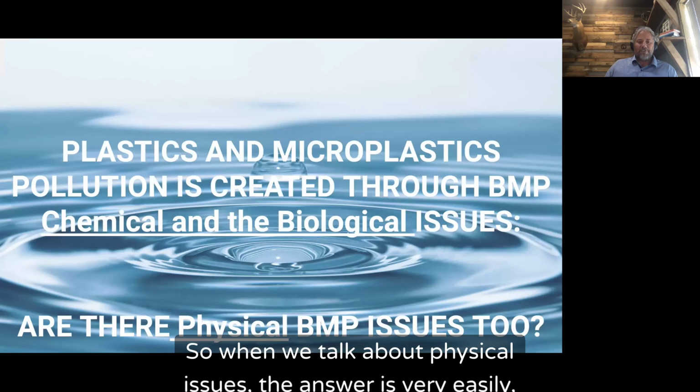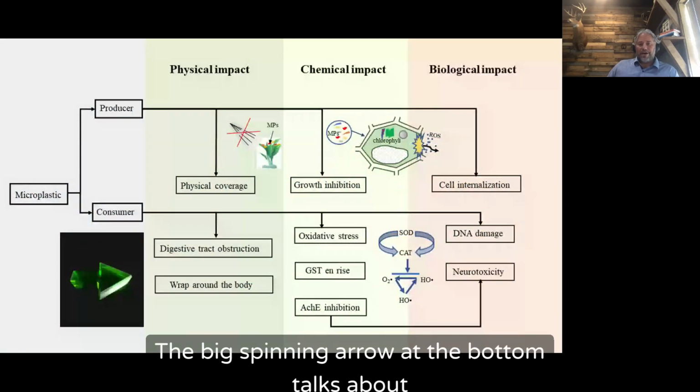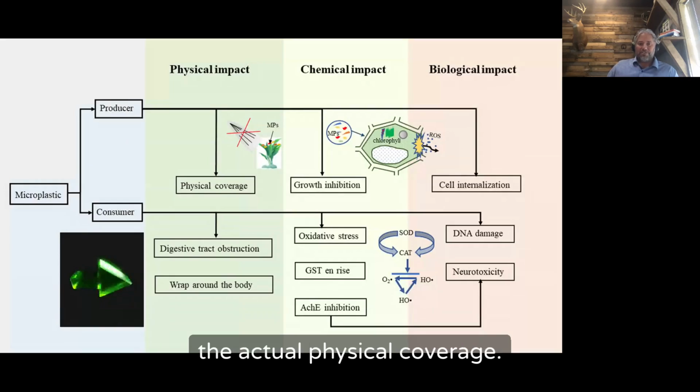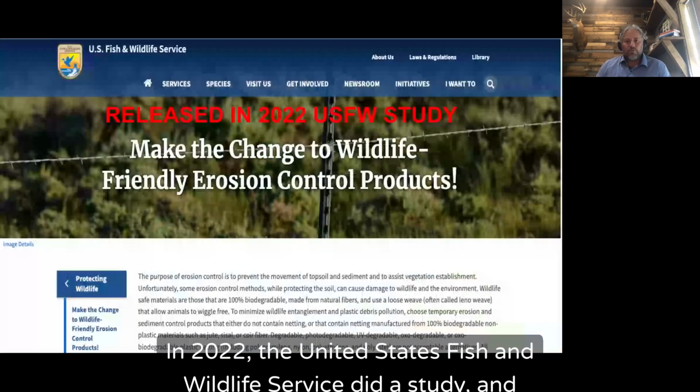So when we talk about physical issues, the answer is very easily, yeah, there are lots of physical issues that are happening. The big spinning arrow at the bottom talks about digestive tract obstruction, things wrapping around the bodies of animals, the actual physical coverage. And so this is where there's been some really neat information shared in the last couple of years. In 2022, the United States Fish and Wildlife Service did a study.